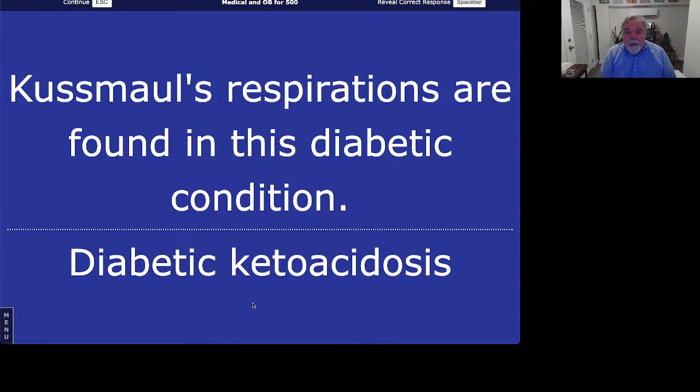You may also see Kussmaul's respirations, and I've seen this in people that overdose on aspirin. Why is that? Because aspirin is an acid. So when people are trying to deal with an acidosis, those rapid breaths are designed to help. That's why the correct answer here is diabetic ketoacidosis.